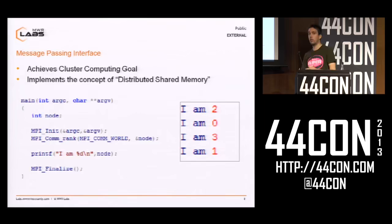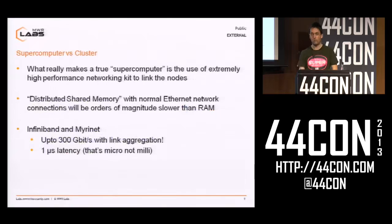And under the hood, if two of the tasks are running on the same computer, the framework should know to use RAM because that would be quickest. But if they're on different systems, then it will obviously have to involve some network transport between the two.